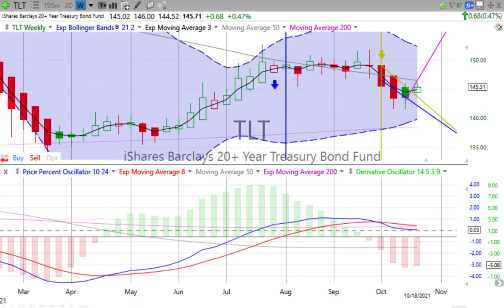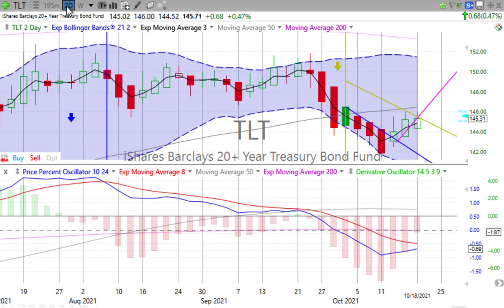So bonds up 0.47%. Still negative, the derivative oscillator flattening and losing a little bit of momentum. We can see the price percent oscillator still heading down a little bit, but getting flat. We can see we're starting the week off with a green up candle. Last week was a solid green candle. That was a slowdown in the down movement. And look what it did on Monday, push through that weekly trend line.